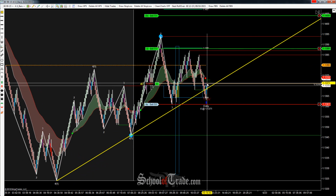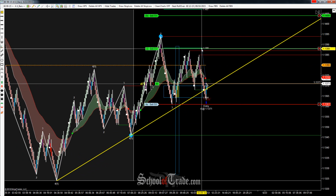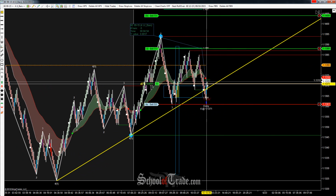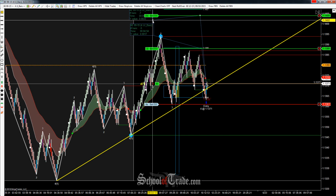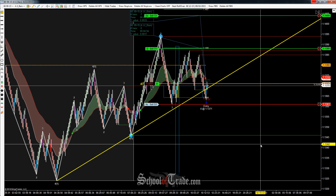So the first target from our entry here, we're looking long at 1.1371 to our first target up here at 1.1388. That's 17 ticks just by itself. So really nice move right there just off the bat. But if we do get that secondary target at 1404, then we're looking at 33 ticks on that final portion there. And because we're taking 2 off there, it's actually 66.